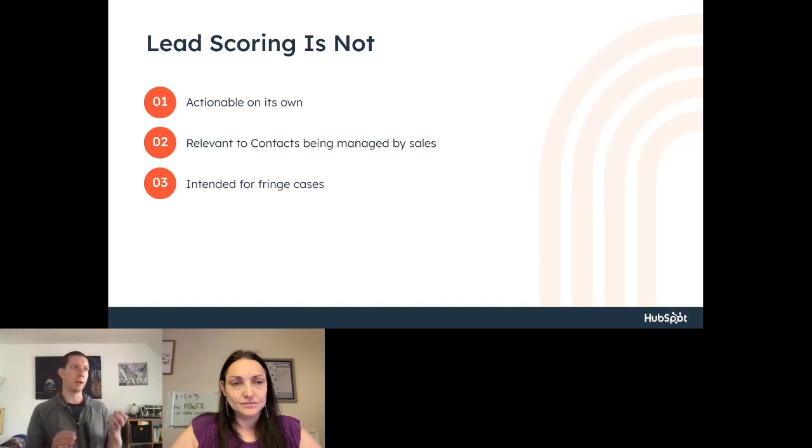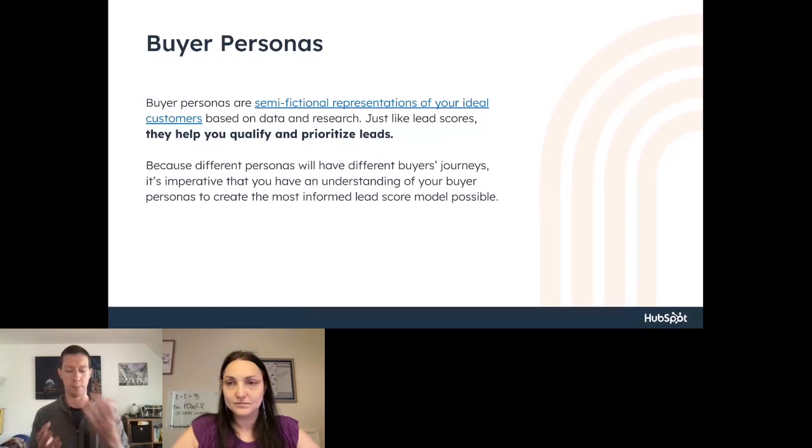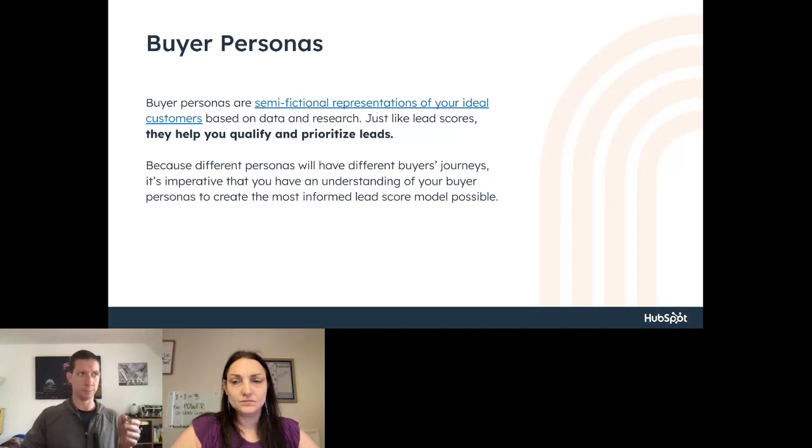So, things that we want to make sure that we're working on before we really push lead scoring out. Buyer personas. Buyer personas are a really big piece in a strong lead scoring campaign because in addition to giving you better context about who a contact is, buyer personas will help you qualify and prioritize leads. And since different folks in different buyer personas will have different journeys, it's really important that you understand what those journeys look like so that you can tweak your scoring model if you need to, or at the very least, create the most informed, broad-based scoring model possible.